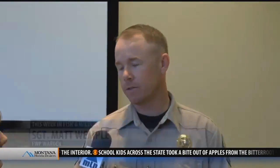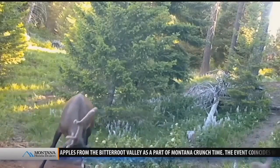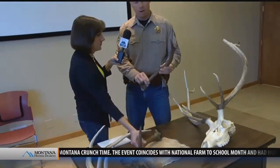Sure. So basically we have regulations in different districts that talk about antler restrictions on elk that you can harvest. One of the most common ones we have is brow tine bull or antlerless only. Very, very few districts allow the harvest of a spike bull elk. And these horns right here would be what a spike bull elk looks like.